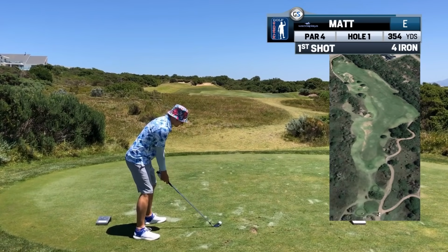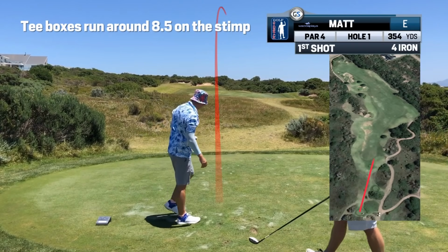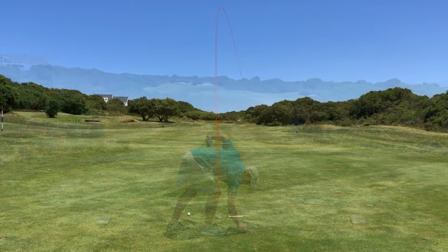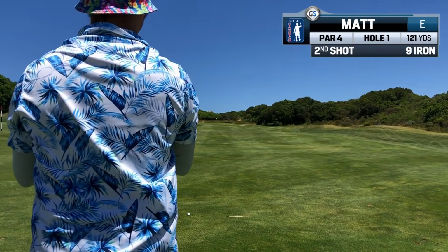The greens and tee boxes are made of bent grass. You can even putt on the tee while waiting for a group in front of you. The opening hole is quite simple, although the tee shot is blind. Playing this the first time without any prior knowledge is tough. I knew the line from previous visits.